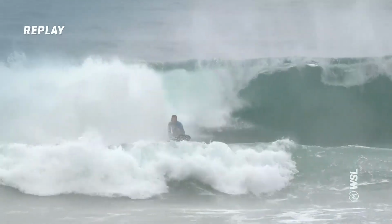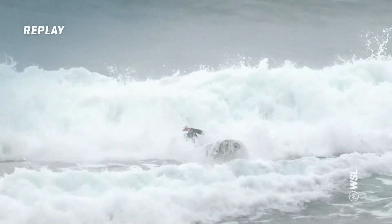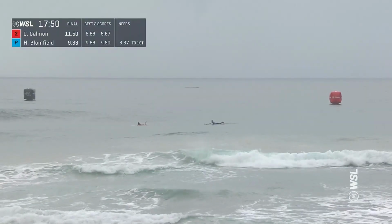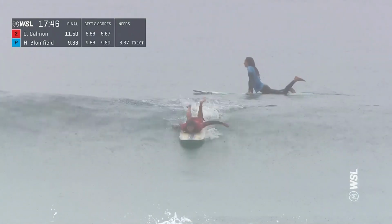Yeah, she navigated a lot of bump there through the nose, and then kind of was able to... I actually thought he's just happy regardless of the result, which is amazing to see he's in the final.